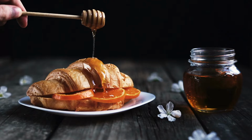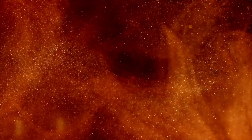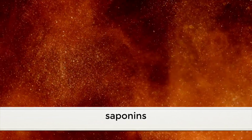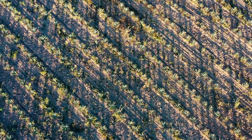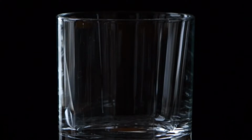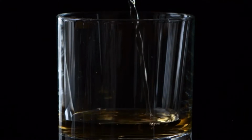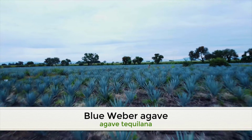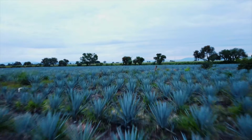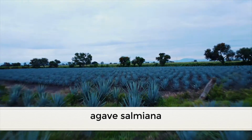It doesn't have a bitter aftertaste as many artificial sweeteners do, and its nutrient composition has glucose, fructose, vitamins, minerals, carbohydrates, and saponins. It's important to say that if the nectar is highly processed, these nutrients will be lost. Agave nectar is primarily made in two ways, conventionally and traditionally. Conventionally is how most of the agave nectar you see in the grocery stores is made. This is similar to how traditional sweeteners such as high fructose corn syrup are made. Blue Weber agave, Agave tequilana, and Agave americana are the two species most used to make agave nectar, though there are others such as Agave salmiana that are sometimes used.